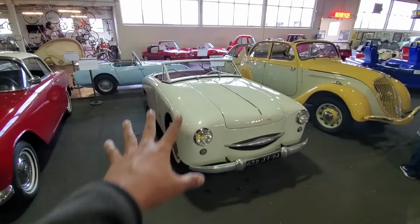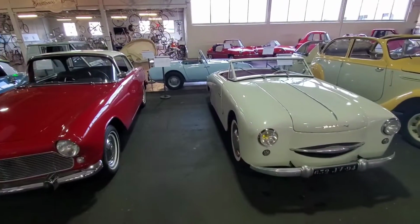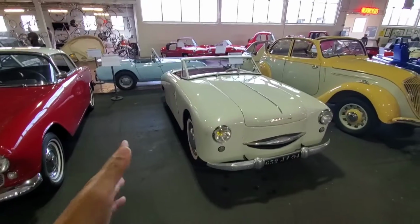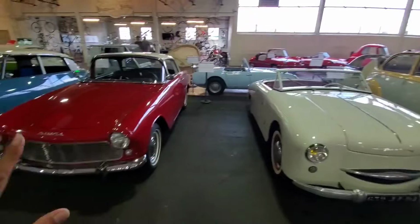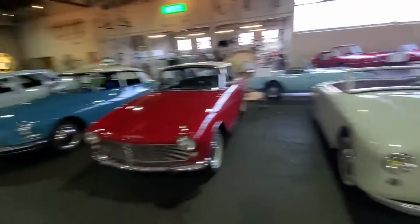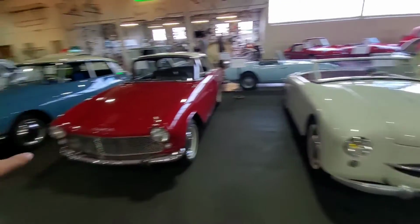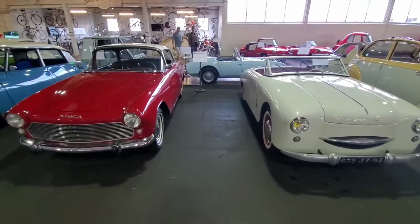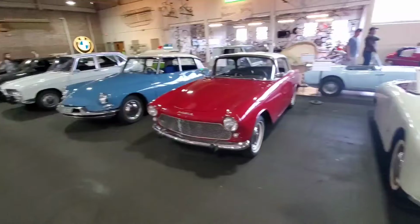Okay, I'm just gonna breeze through these four cars right here, since my encyclopedic knowledge on these cars is somewhat minuscule. So I'm just gonna breeze past these cars, and I appreciate all these cars. Of course, they're all street legal. They all work. The owner of the museum drives all of these cars. Dream life right there.